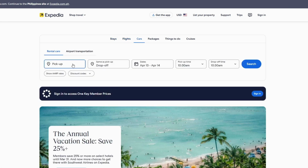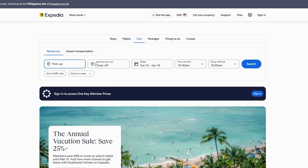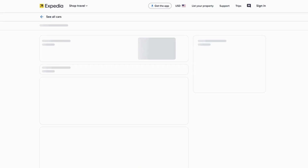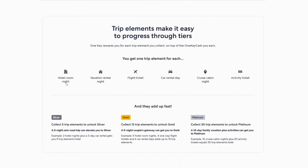Right after that, we can now go ahead and assign the pickup place. You can then choose some drop-off dates, pickup time, and drop-off time. From here, we can then go ahead and choose a rental. Once again, it could be any one of these rentals right here, which is the hotel room night, vacation rental night, flight ticket, car rental day, cruise cabin night, and activity ticket.